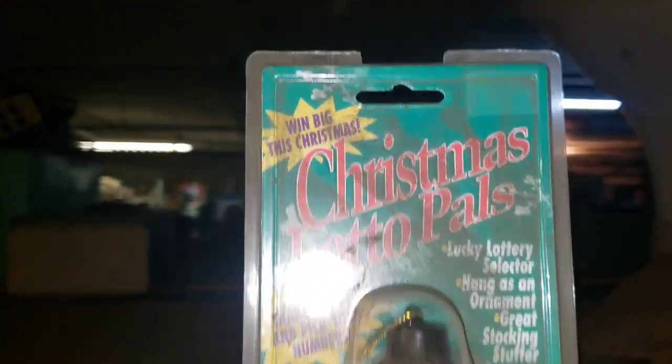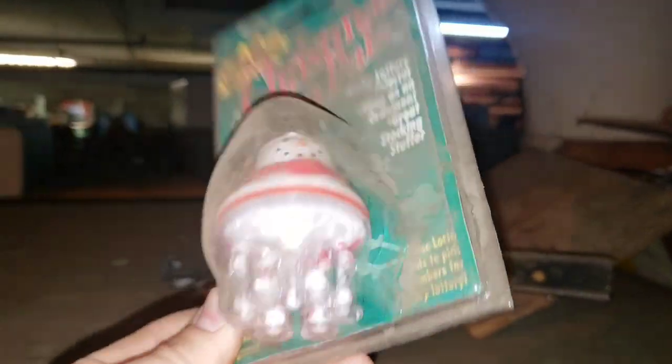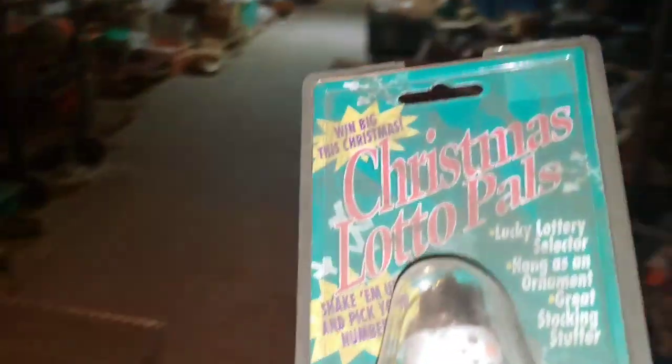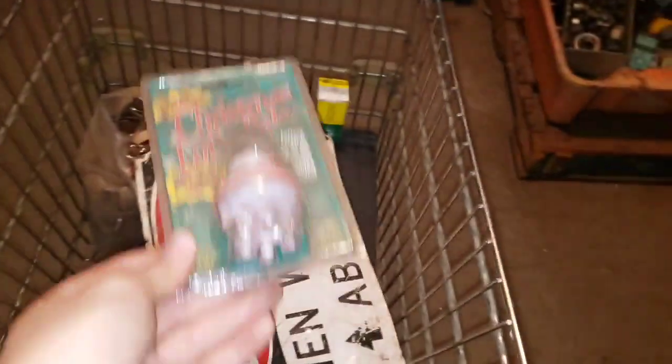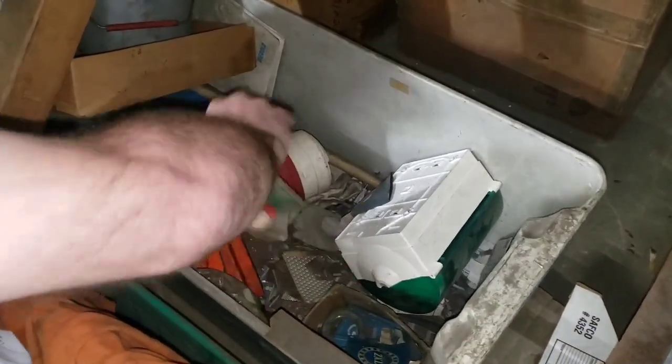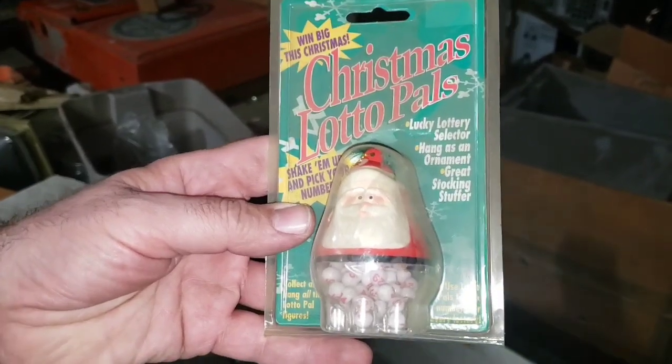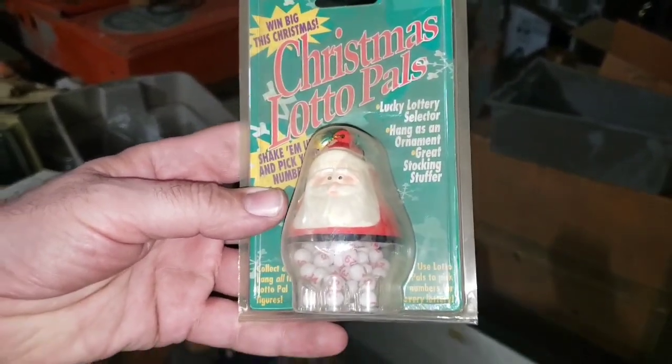Yeah, Noreen did. Noreen find one? Yeah. I just found one. It's a snowman. She found a Santa Claus? Yeah. I found Santa Claus, a snowman right here. How cool. Anything to do with the lotto always sells well online. Check this out. You already found two. Oh, there's another Santa Claus. And there's the Santa Claus. Nice. Look at that, the Christmas Lotto Pals.